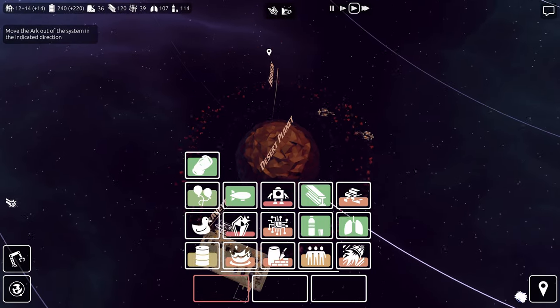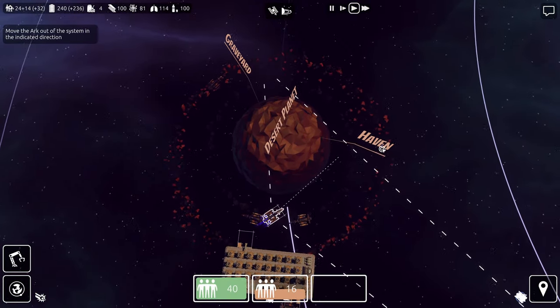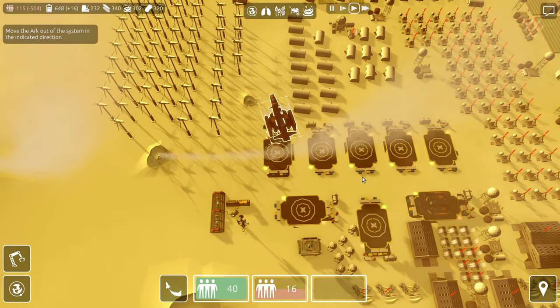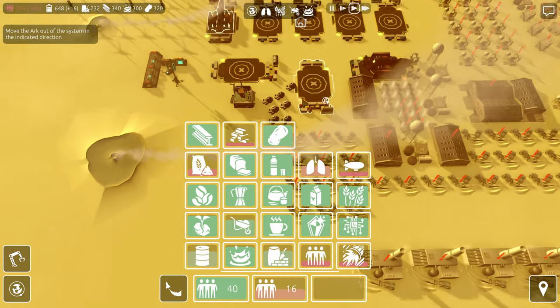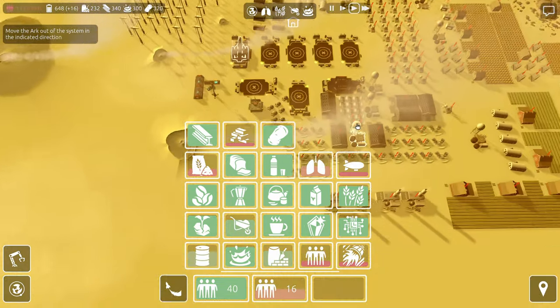All right, I've unloaded everybody. Let's go get more concrete. It is going to be really close, but I think, unfortunately, I have so many people. I have too many people to take everybody. I don't think I have the capacity on the Ark to do so. We still have 115 on the surface of Haven.